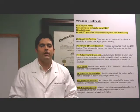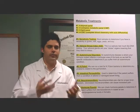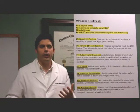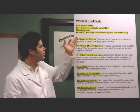We do a lipid panel. That's fats, cholesterol, good cholesterol, bad cholesterol, triglycerides. They're all pieces of the puzzle. Did you know cholesterol can be directly affected by cortisol? So if you have a cortisol problem, you could have a cholesterol problem or a blood sugar problem. These are all intertwined. Then we do a CBC again.